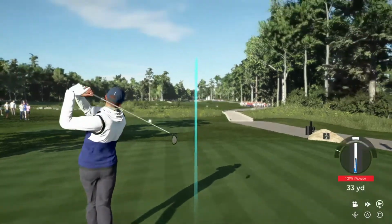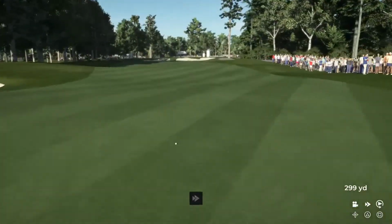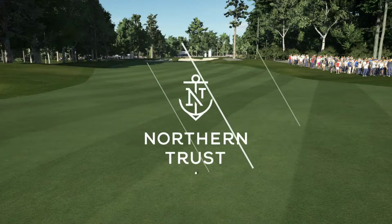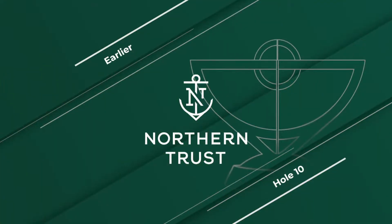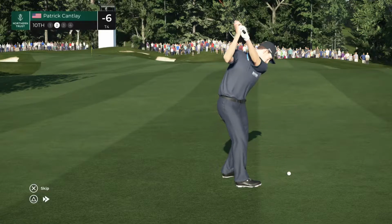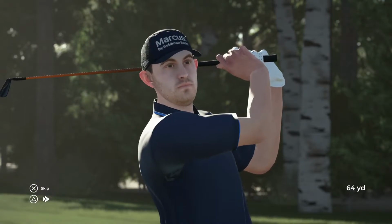Par 5 that measures 600 yards from the back tee, and only the long players can reach in two. Find the fairway, then make a decision. Do I go over the large bunker 100 yards away, or do I lay back of it? Either way, you must make a par 5 here, because birdies will be had by the big hitters.